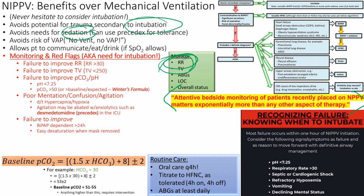Well, I can change the settings to widen them out to get a better tidal volume, but sometimes they're just weak, and we can do all the effort with the machine, but they're weak and they need to possibly be intubated. So we've got to monitor the respiratory rate and tidal volume on our machine. ABGs, like we said, you're going to make sure the PO2, PaCO2 go in the right direction, right?